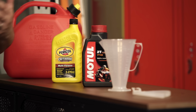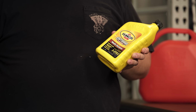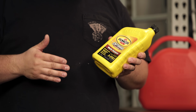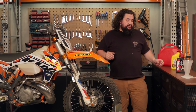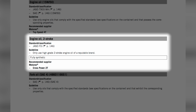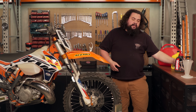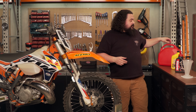The other important thing too is knowing what oil to put in your motorcycle. So if you have one of those older 32-to-1 machines, something like this conventional two-stroke oil might be just fine. However, there are some bikes, much like this KTM, that spec out a synthetic oil. You want to make sure you're putting in the correct oil so that, again, you're not facing that early rebuild scenario.